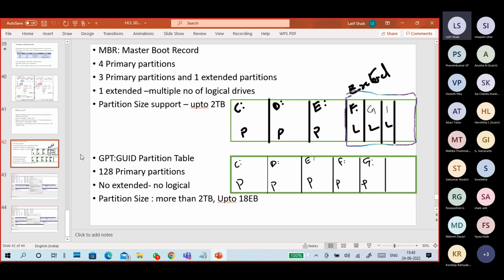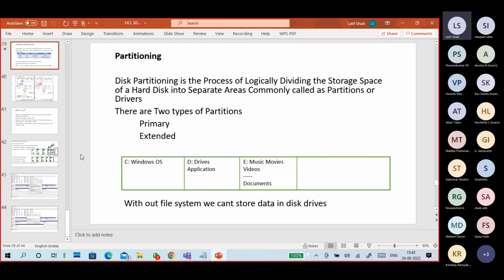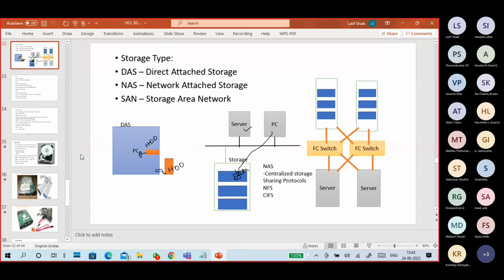So this is MBR and GPT, master boot record and GUID partition table, and their partitions. That is about your hard disk and its partitions. But there are storage types, so we can store the data. When you store data on an internal hard disk or an external hard disk directly connected to your server, either internally or externally, that is called direct attached storage.